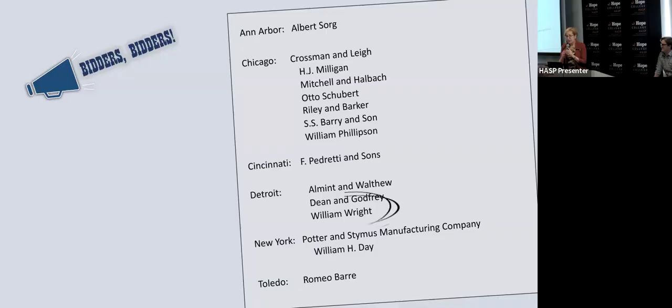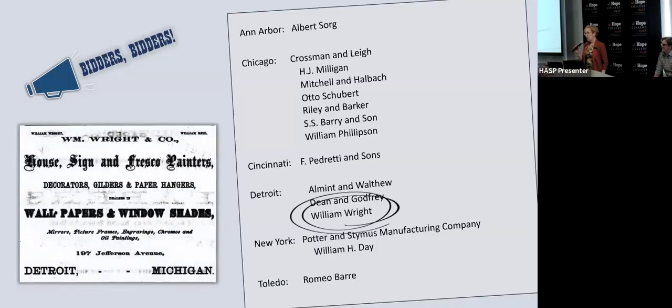Ultimately, the William Wright Company wins. So they win the right to this first phase of the project. So it is possible that we could have had 3 different decorative teams doing 3 different phases. That would have been a unique nightmare, I'm sure.